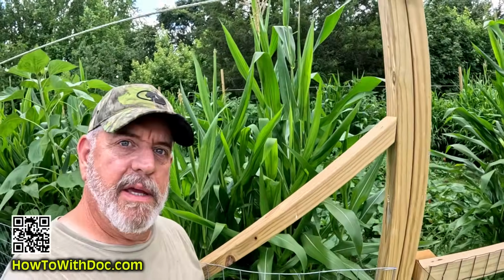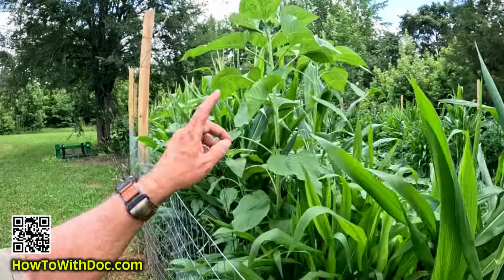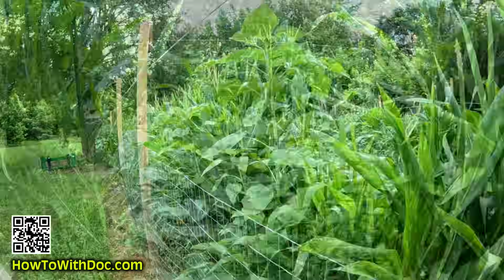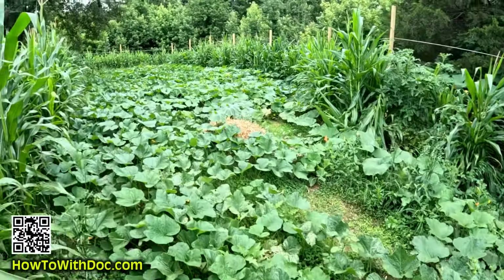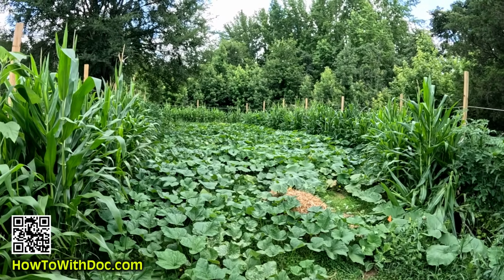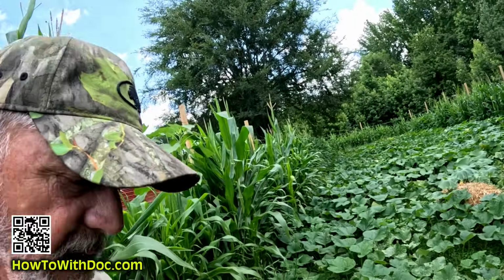I mean, here I am. And that's a sunflower. I only have a couple sunflowers. Look at this jungle. Dude, look at that. Is this crazy or what? I have no idea. This is going to double in thickness, and I have no idea how we're going to get in here and harvest all this.